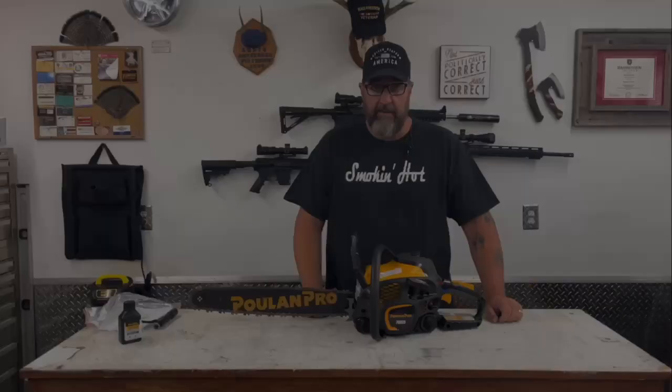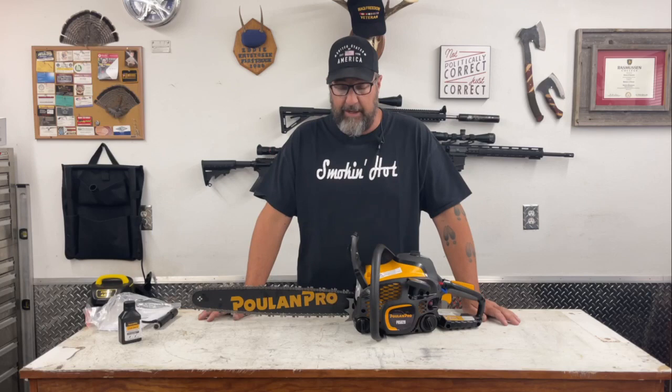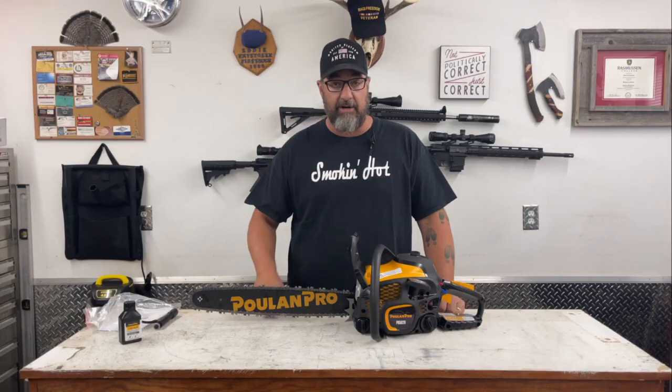All right, so there we go. The saw looks like it's good to go. I've kind of done a preliminary inspection of it right out of the box, and I see no problem why we can't go ahead and fuel this thing up and use it. So let's go ahead and add some gas to this thing. Let's get it started and let's see how it runs.